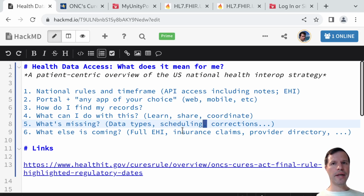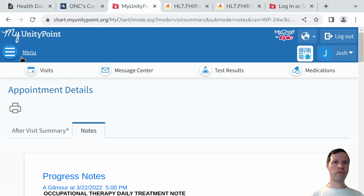Another one might be corrections. So if I spot an error in some of the data that I access through these APIs, how can I correct those things? And today, the answer to these kinds of questions is, well, for the data types that are missing, we're going to have to work as an industry on making sure that the standards are consistently supported. But for some of these other kinds of functionality, like scheduling and corrections, these are available today through patient portals.